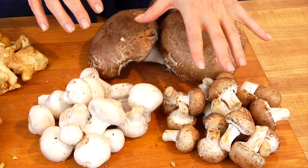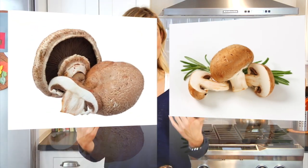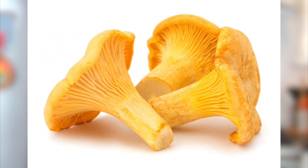Now, there's two main categories when it comes to mushrooms. You either have cultivated mushrooms or wild mushrooms. Cultivated mushrooms are the day-to-day mushrooms that most of you are probably more familiar with. This would include white mushrooms, cremini mushrooms, and portobello mushrooms. Wild mushrooms, on the other hand, tend to be a little bit more exotic, and these would include mushrooms like shiitakes, porcinis, and chantrelle mushrooms. So to get started, I'm gonna take a look at some of the cultivated mushrooms.